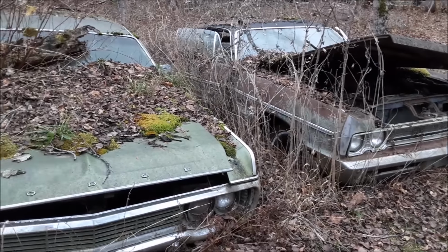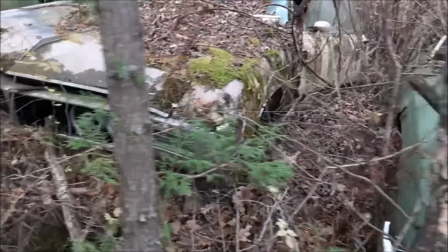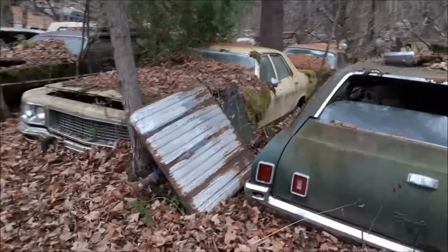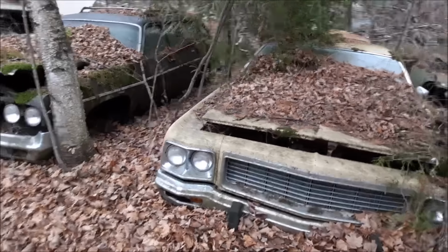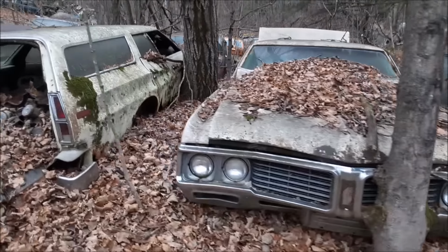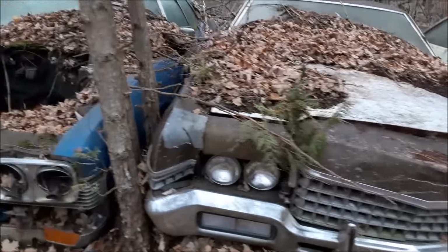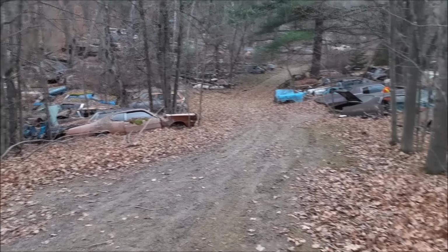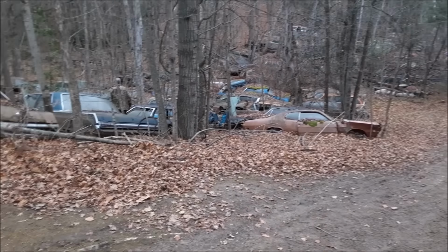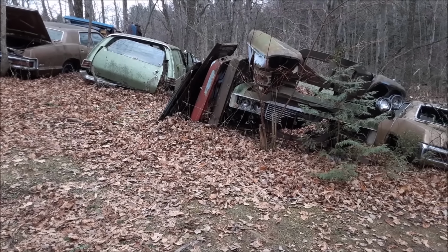Lots of big Mopar C bodies back here. Big station wagons. There's a Riviera. Another Chevy wagon. Big Dodge sedan. Wow, this place is really something, man. 69 or 70 Mercury. You can't even make this up. Nobody would believe you. Unbelievable. Absolutely unbelievable.